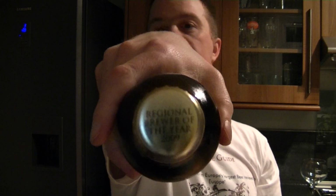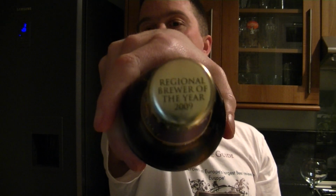This beer is described as the Southwest favourite. It's 4.2% by volume, and it's a delicious beer that captures the essential character of Cornwall. It's a great holiday hotspot, Cornwall, in the UK. If you're watching around the world, it's where a lot of the British people go on holiday in the summertime. Probably just to drink this. Okay, on the bottle cap. No, Cornwall is beautiful. It's a beautiful place. Regional Brewer of the Year 2009. Okay, so without further ado, let's get it open.